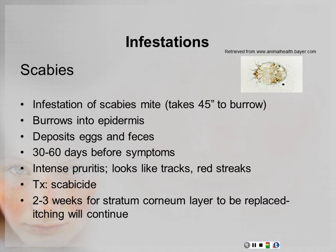If it's the first time this person has experienced it. If it's not the first time, it may happen a little bit quicker. Your body may start reacting to it a little faster. But intense pruritus, intense. This itching is terrible. And it looks like track marks. The track marks are because they've been scratching and digging at their skin. So it looks like big, long track marks on their skin.